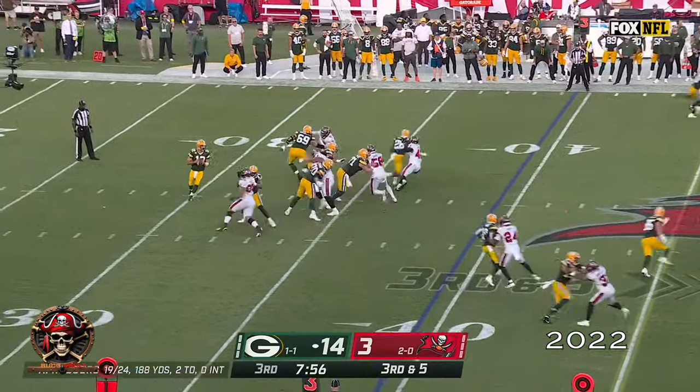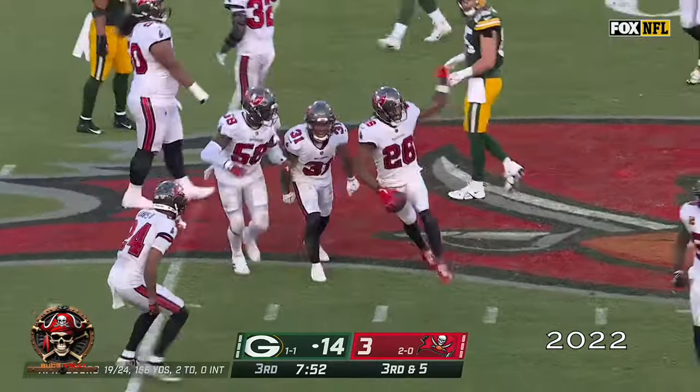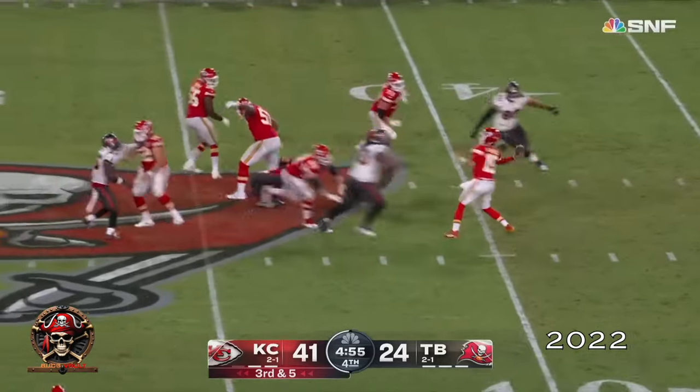Third and five. Rodgers over the middle, and it's intercepted. The Buccaneers get a big turnover. It's Logan Ryan. That are starting to pick it up. From midfield, pressure picked up.